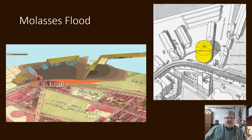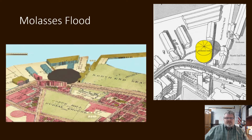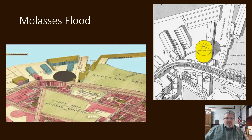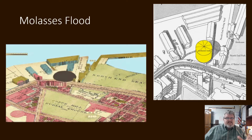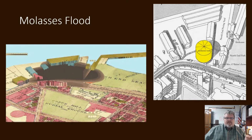And so then it happened. At about 12:30 on January 15th, 1919, the tank burst and flooded the area with approximately 2.3 million gallons of molasses. As you can see from the GIF below, the area covered by the flood was significant. The devastation was immediate. Due to the density of the molasses, the flood caused more destruction than would typically be seen with liquids such as water.